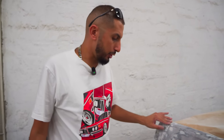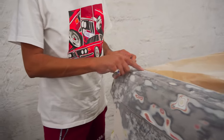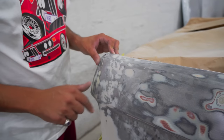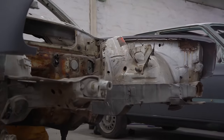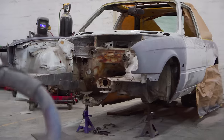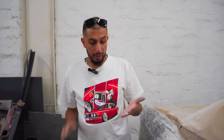Not saying we do half jobs, but again, you can have a look at the dents. The dents were filled in with body filler instead of being knocked out and repaired the correct way. So we've got to remove all of this now. And basically, the next time you probably see this guy, it will probably be fully down to metal, and we would have done most of the panel beating, the rust repair, etc.